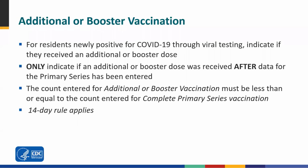So currently, facilities can report if a resident with a newly positive SARS-CoV-2 viral test result also received an additional or booster vaccination. Users will need to report counts for the primary series vaccination before reporting any counts for additional or booster vaccination. The count entered for additional or booster vaccination must be less than or equal to the count entered for complete primary series vaccination. And the 14-day rule does apply here as well.